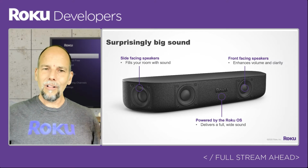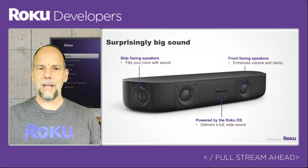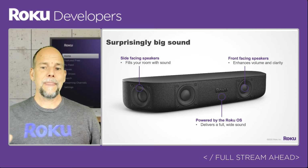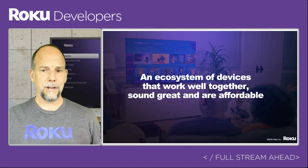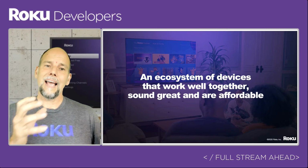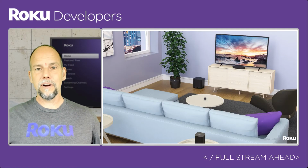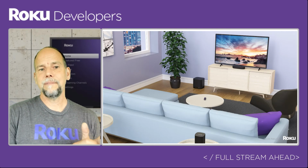So all of that signal processing in the Roku OS, along with the high excursion drivers we have and the acoustic design, really makes Stream Bar sound fantastic. And that also enables us to deliver a great sounding product at a much lower price point. So in fact, this is a device that you can start with a single Stream Bar, add in a subwoofer if you want, add in the rear surround speakers, create a full home theater, but start with a device that's just $129.